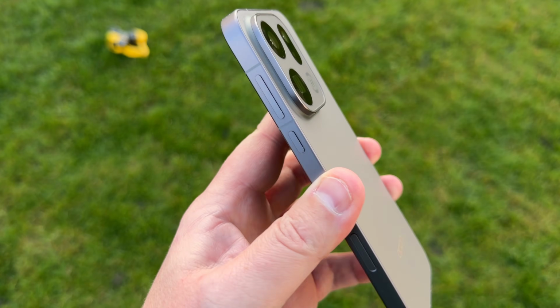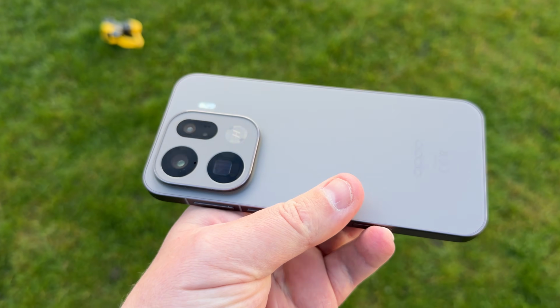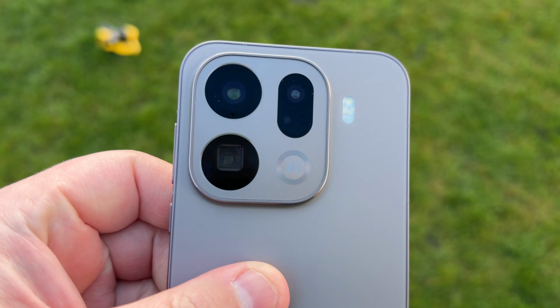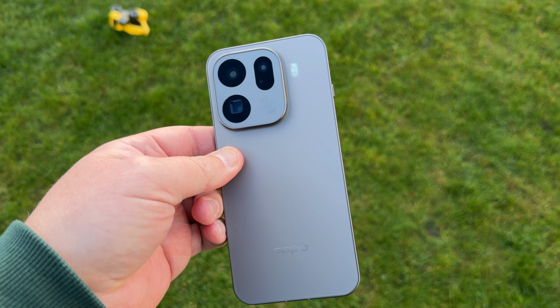And that battery, with no compromise to the UK and EU market, 7,500 milliamp hours. It honestly is the stuff of dreams. To get flagship cameras with a flagship battery, I mean, we've all seen these gaming phones with 6,000 or 7,000 milliamp hour batteries, but the cameras are terrible. Now we've got a really incredible battery on really incredible cameras.